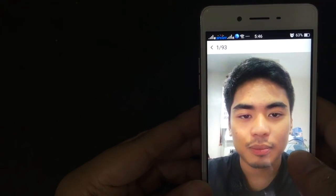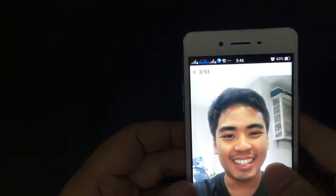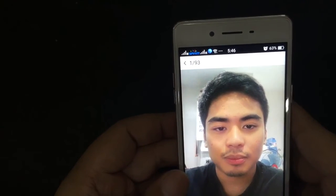Anyway, yung ano niya, kasi anong nangyari? Parang naka-foundation. Oo, parang naka-foundation. Pero yung kanyang beautification, unlike sa other smartphones, hindi sobrang ano... Sobrang kinis. Hindi, try beautification ng ano, well, this is really strange, ha?